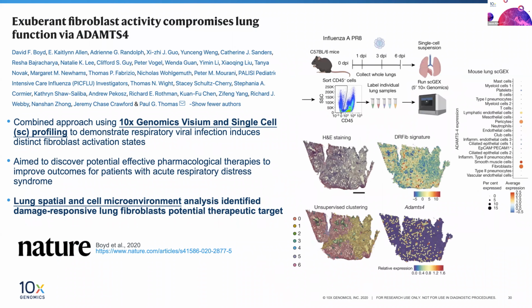Speaking of pharmacological therapy, specifically here, looking at acute respiratory distress syndrome, same combined method. The authors here knew that damaged responsive fibroblasts modified the lung microenvironment in some way to promote infiltration by immune cells, but ultimately at the expense of lung function. And unfortunately, this immune response is sort of this double-edged sword in that it clears the infection away, but also at the same time causes self-harm damage to the lung tissue. And there is currently no therapeutic for this.